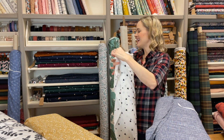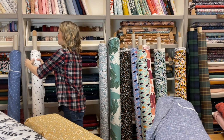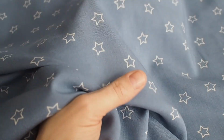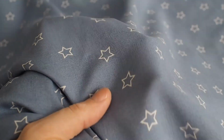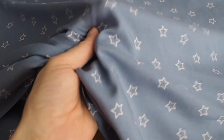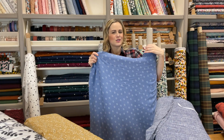And then the other one is almost a bit of a trick of the eye, because I think it looks a bit like a chambray or a denim. It's got that really lovely classic blue denim colour to it, but it is the softest, silkiest, floatiest viscose ever. It's gorgeous. And you can see when I open it out here, shimmy it around a little bit, it just has such a perfect swish to it.